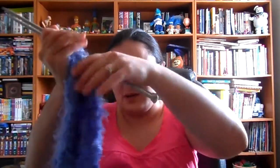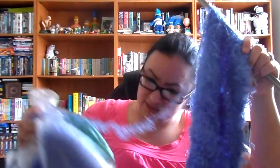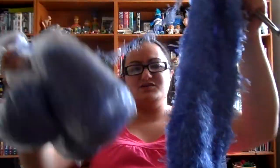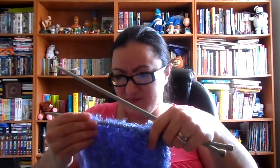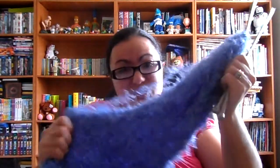And the last thing that was in the grandma stash was this. She started making this scarf out of this eyelash yarn. And then there's also this 1 pound bag of eyelash yarn. So this is the 3rd unfinished scarf I've gotten from my husband's grandma's stash. So I've got a lot of knit scarves to finish.